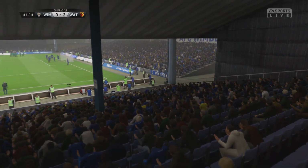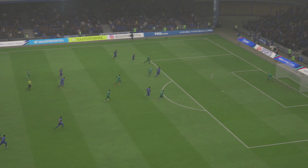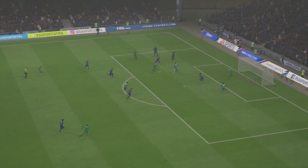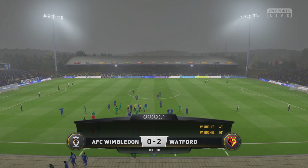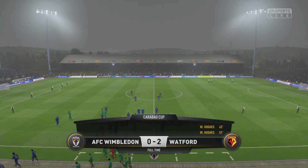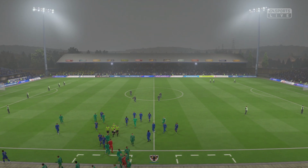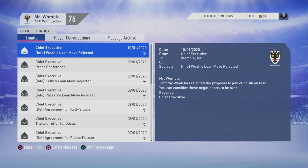Unbelievable scenes at Kingsmeadow. This is supposed to be our competition, folks, but I think we might have to hand it over to Watford now. They are doing an absolute number on us. Good Lord, and full time, folks, that is how it would end. Very disappointed indeed, but still, we weren't going to win it again. We weren't going to win it 2 years in a row. But what a run that was.